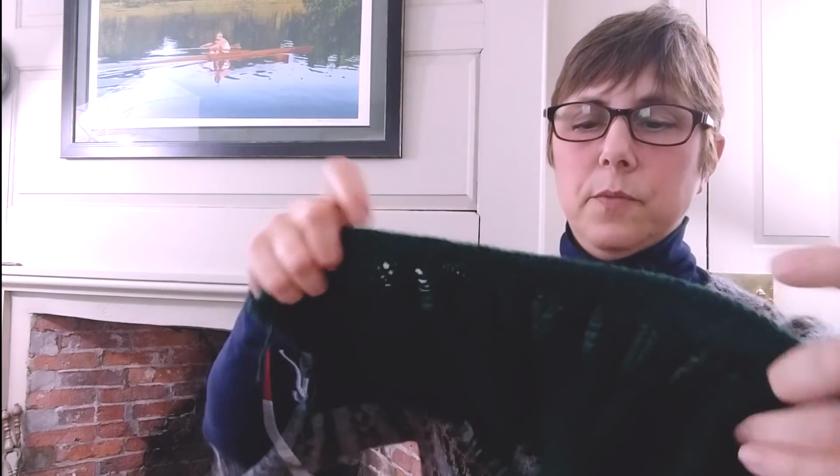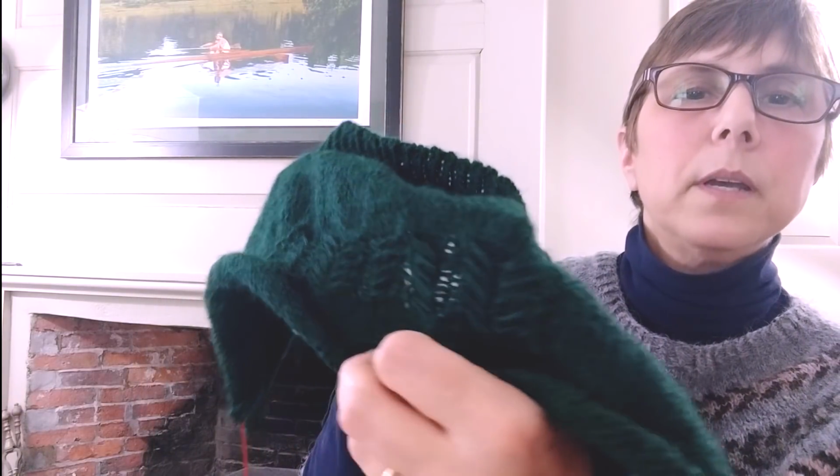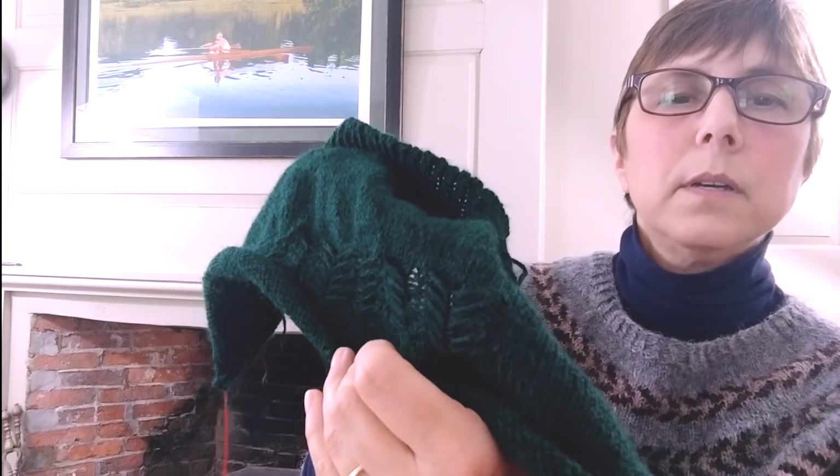So this goes along each of the sides, and then it also shows up kind of at the top of the back. I don't know if you can see that again. So yeah, there it is again, all the way across the top of the back. Which is great. And I don't know if it shows up anywhere else because I haven't gotten that far in the pattern yet, but I'm really enjoying this.